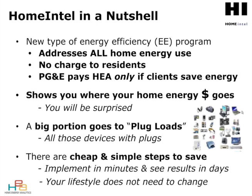Another way it's a new kind of program, and in regulatory terms it's called a pay-for-performance program, is that essentially it means we, Home Energy Analytics, are running the program for PG&E. We only get paid if we perform, and in this case, help people save energy. Saving energy also helps people save money, so that's also a good thing.